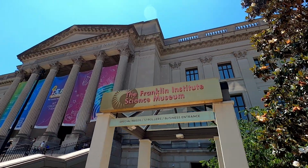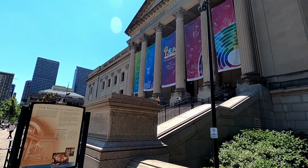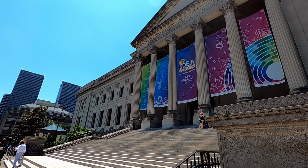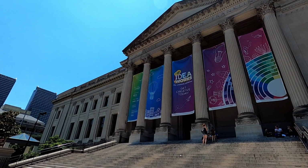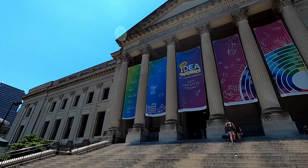Ahead of us, the Franklin Institute Science Museum right here. Ben Franklin, a big deal in the city, helped us get that Constitution ready to roll. I'm sure we'll make it to Independence Hall here today, but here is the Franklin Museum. See if we can drop in real quick, maybe get some photos and make our way.